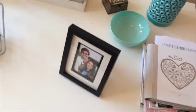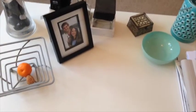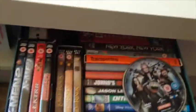And that's us. And that's kind of it. Oh yeah, my lovely fruit bowl, which is looking rather sad at the moment with hardly any fruit because we need to do the shop. And right underneath I got these baskets from Home Sense. They're great, they're really good size, and they fit in a lot of DVDs, and we love movies. So I got a few different styles and I put them all under there.